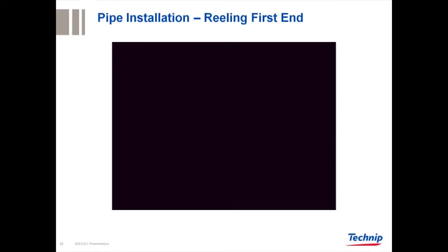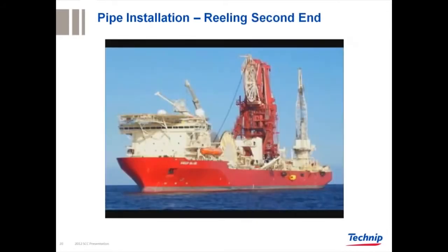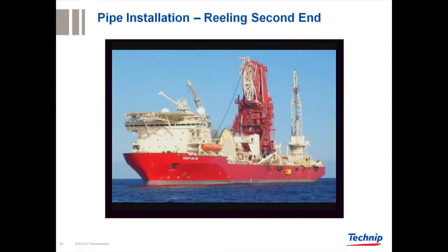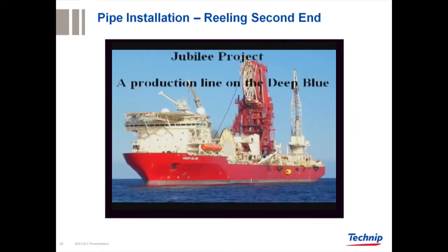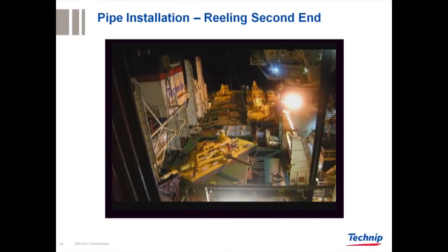The next one is an animation, but it's done in fast motion in order to speed up the operation. This is the second end. So this pipe now, you just consider the deep blue is moving away, you're reeling off pipe. By the way, that yellow thing there is a PLET. It shows you about the size of one that was just put down in the first animation.